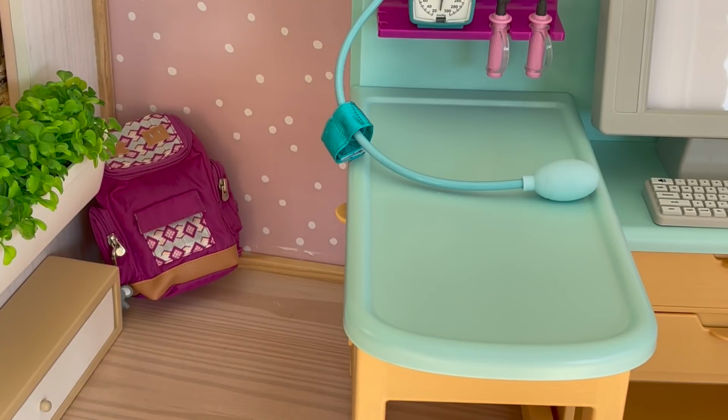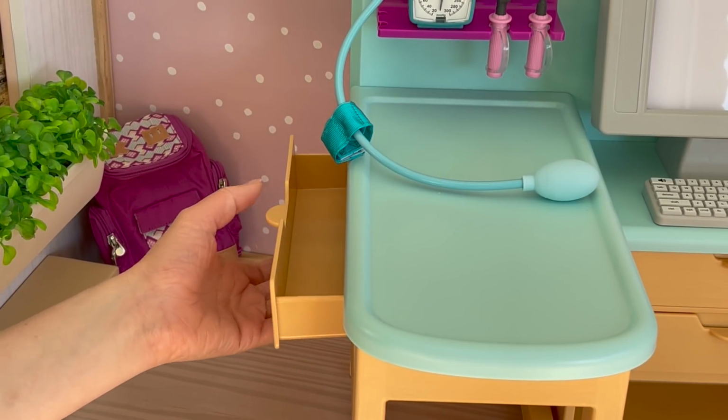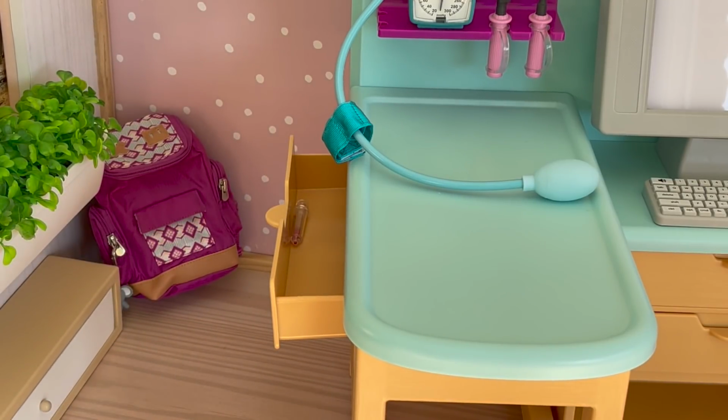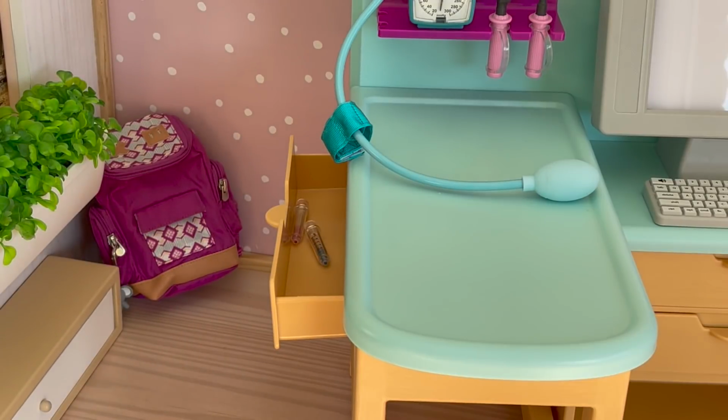Over by the side of the table, there's another storage compartment. So we're going to be adding in some more of the smaller accessories over here. So first off, we have a pink syringe here. And then there's also a blue syringe as well. They're styled exactly the same except one is pink and the other one is blue.